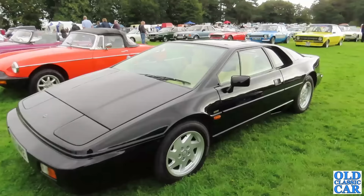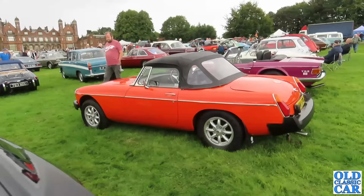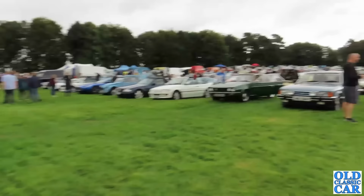Very sleek looking car indeed. I'm quick peering through the window. The wind is getting up, it's getting cooler and it's getting darker, which is rarely a good sign. Actually quite a decent turnout of classic cars here today. I wasn't quite sure how many cars would be turning up here at Capesthorne, day two of this two-day event. The weather forecast didn't look too bad for today, but it's a fair bit more overcast than I thought it might be. We've got a couple more Escorts there.